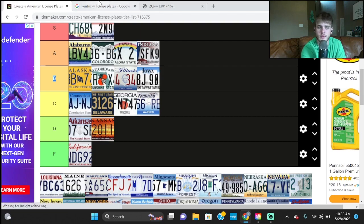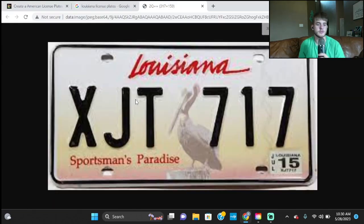Next up, Louisiana. Sportsman's Paradise with a pelican on it. The only reason I know New Orleans... Come on, guys. The only reason I know Louisiana is known for pelicans is because they have a sports team there, but that does help me associate pelicans with that state. So this is a pretty solid one. Nice image of a pelican, a nice little almost sunset coloring there.